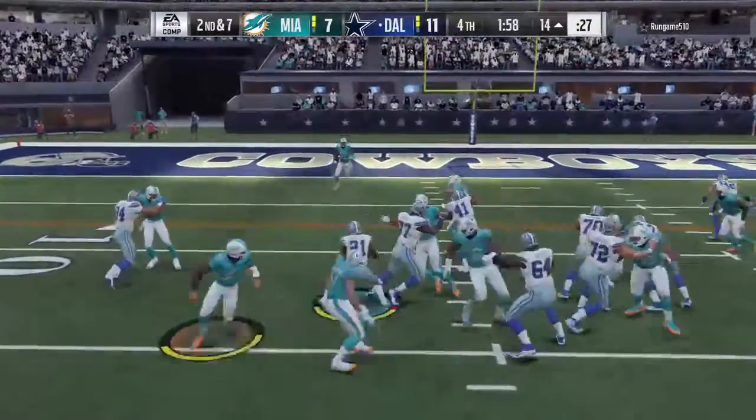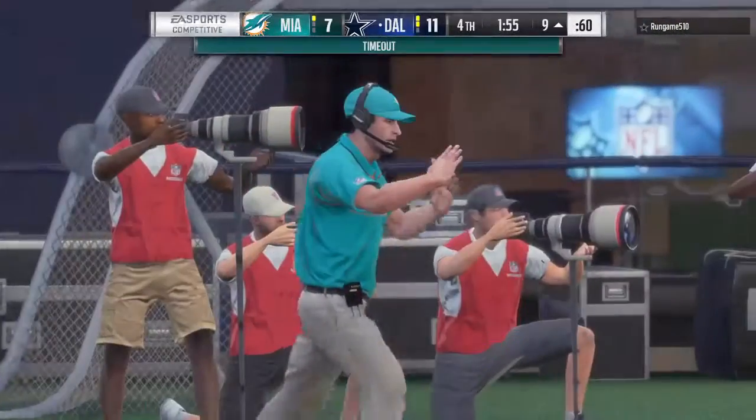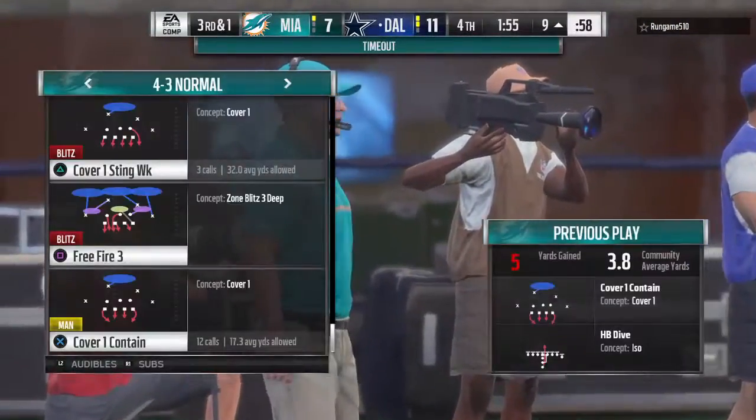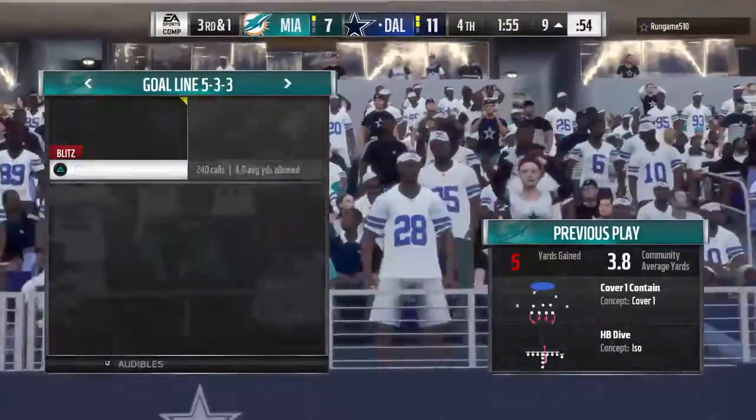They go to Elliott again, and he's able to push his way forward here for a good little gain. So fresh out of the 2-minute warning, and here's another timeout taken with 1:55 remaining.